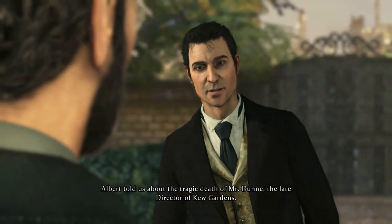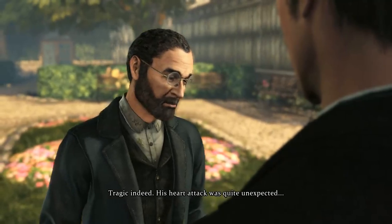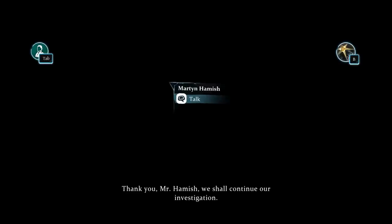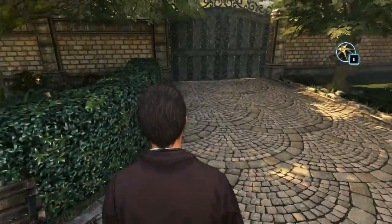Albert told us about the tragic death of Mr. Dunn, the late director of Kew Gardens. Tragic indeed. His heart attack was quite unexpected. Thank you, Mr. Hamish. We shall continue our investigation. Avoiding our eyes when he said that.